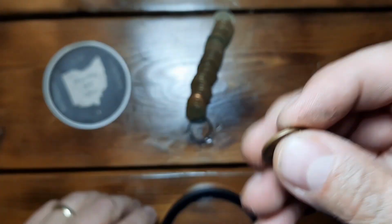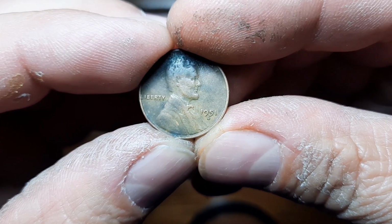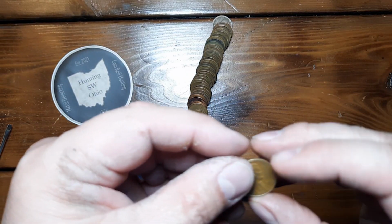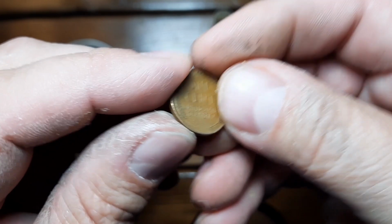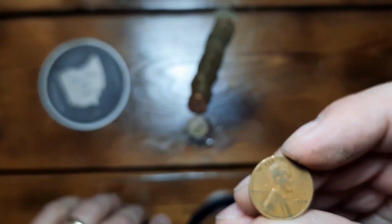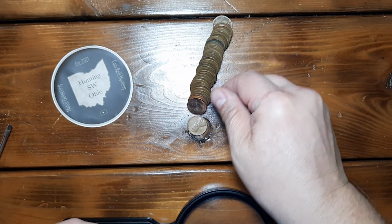That one there is a 1955D, I believe that is. Yes, it is. 1955D. And we have a 1951. And that one is a D also, 51D. And this one here is a 1942 Philly. That one is a 1929? 1939. With a little more wear, having a harder time seeing that. So it's our 30s of the hunt.